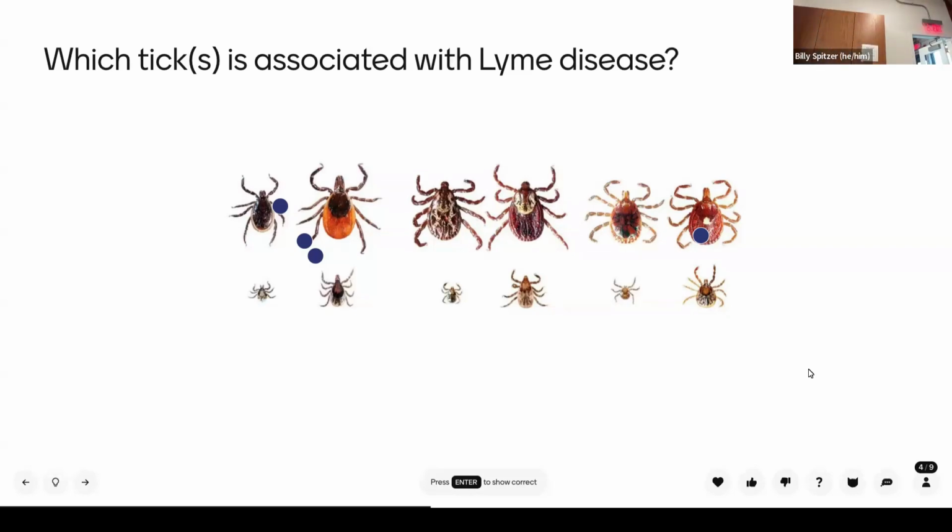Another thing that I can tell you about this, do you notice anything different about these four? What do you see different about them? Size, definitely. What else? Something that you could count.